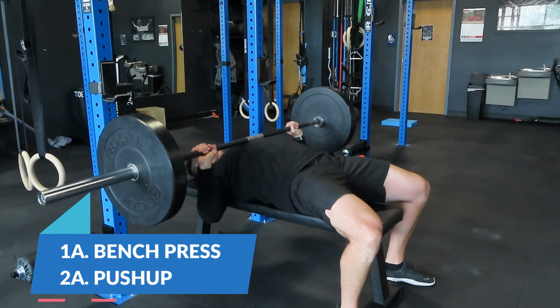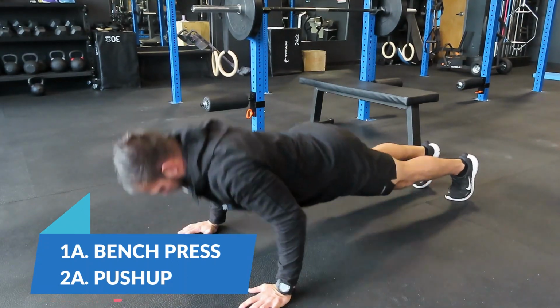The second and third one are actually supersets, and these are great supersets that you can add into your program that are really going to help stimulate a lot of new growth in your chest. So the second exercise, like I said, is a superset. We're going to superset a bench press with a push-up. And this is a great way that you can take your program and you can flip it on its head and you can provide a new stimulus for your chest muscles to grow.